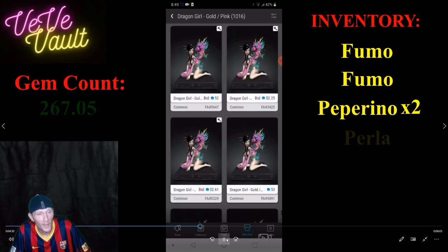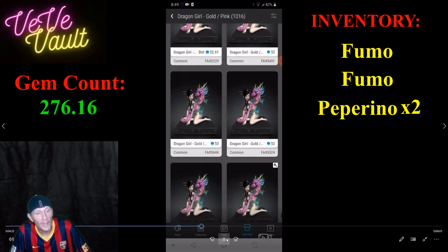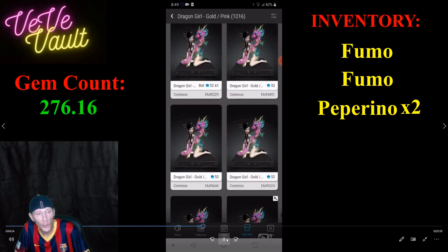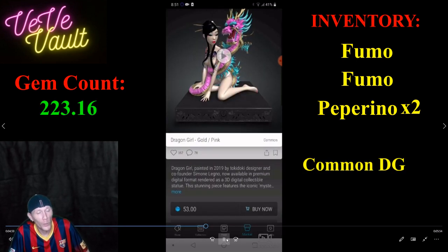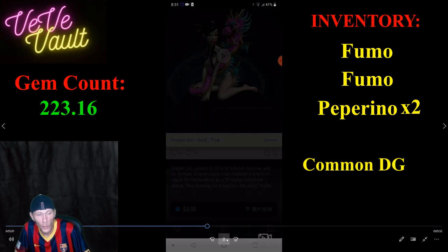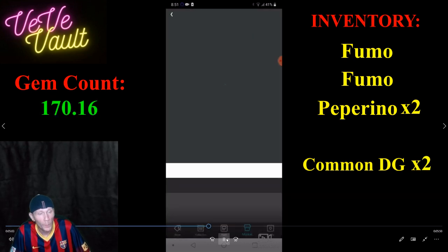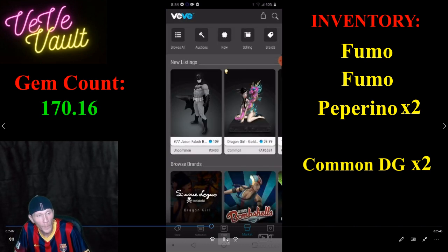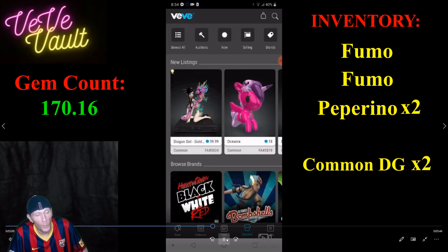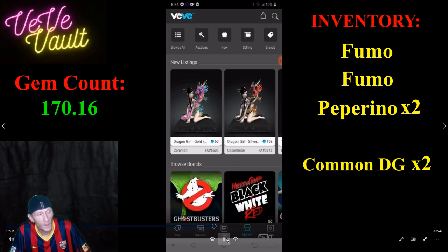So once I saw that, I decided to go check the floor to see if there were any down here that I should pick up real quick. There were 3 at 53. I didn't want to grab all 3 of them, but I decided to go and grab 2. Figured I could get 60 bucks each or close to it for both of them. So I picked those up real quick and put them back up for $59.99.